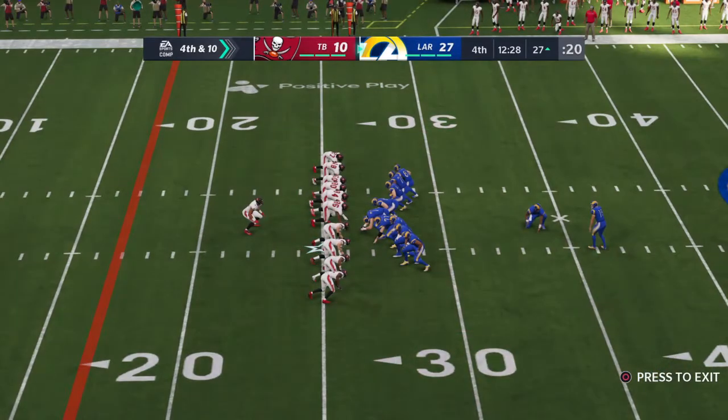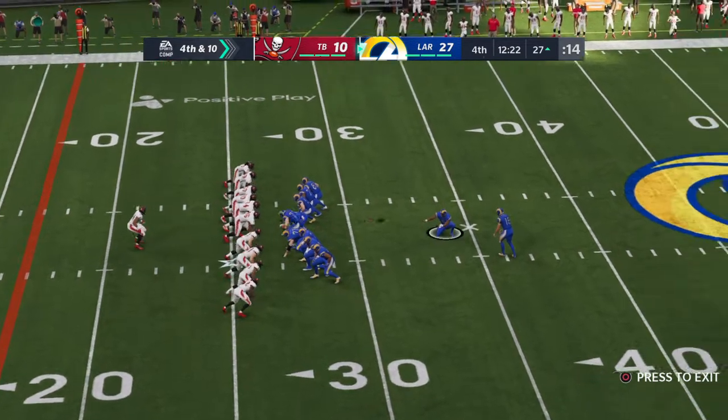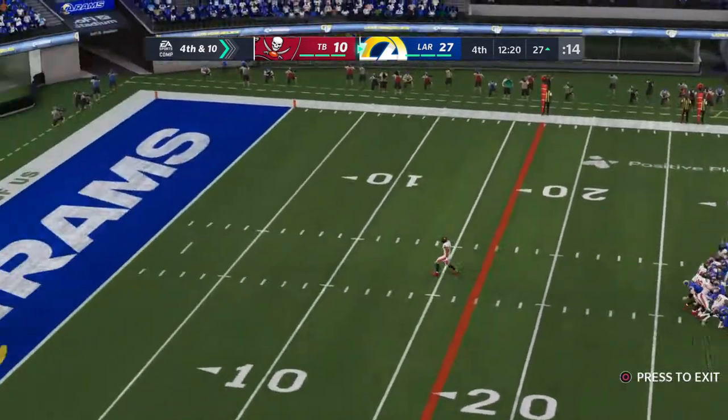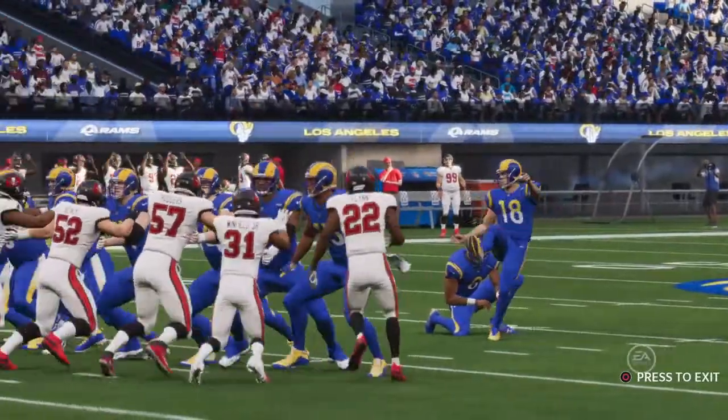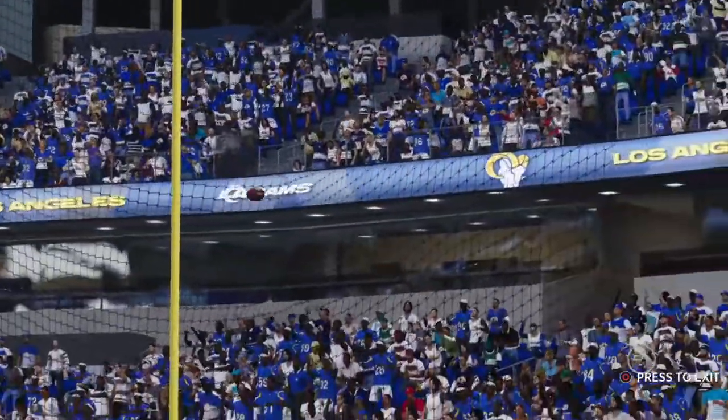So now here comes the field goal team for the 3rd time today. This from 44 yards away. And his kick is right there. It's good. And that will push this lead up to 20 now. Rams 30, Buccaneers 10.